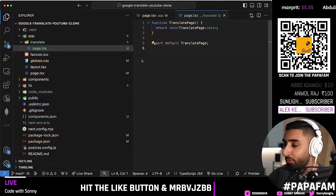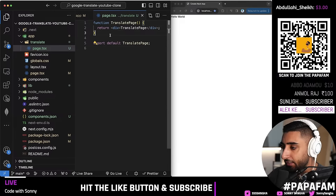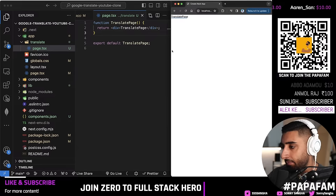I appreciate that. So at this point, we've created a /translate page. So if I go to /translate, we will see translate page, okay? So now you can see it's as simple as that. To get page routing, that's what you've got to do.